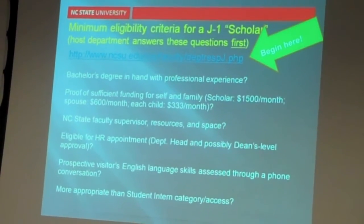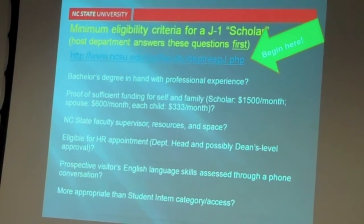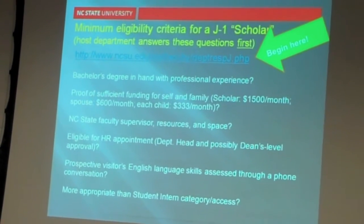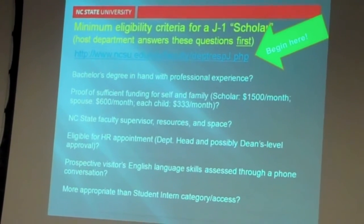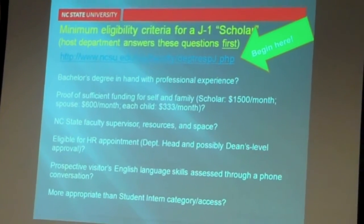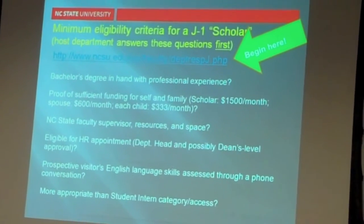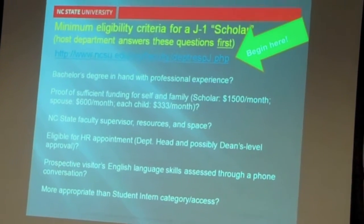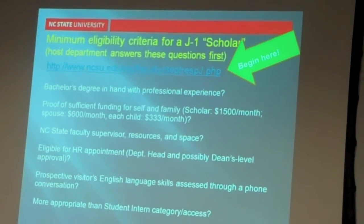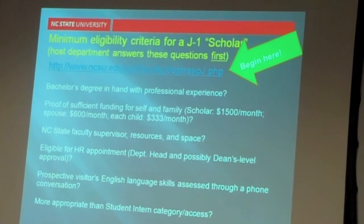The first part is you asking these simple questions of the basic eligibility criteria for this visitor to come. In order to come as a J-1 scholar, they have to have the bachelor's degree in hand. They can't be almost done with the bachelor's degree. They have to be done with the bachelor's degree. And it even goes so far in the regulations to say that they have to have some experience. So not just the bachelor's degree and then eligible, but we usually use the bachelor's degree as the threshold.